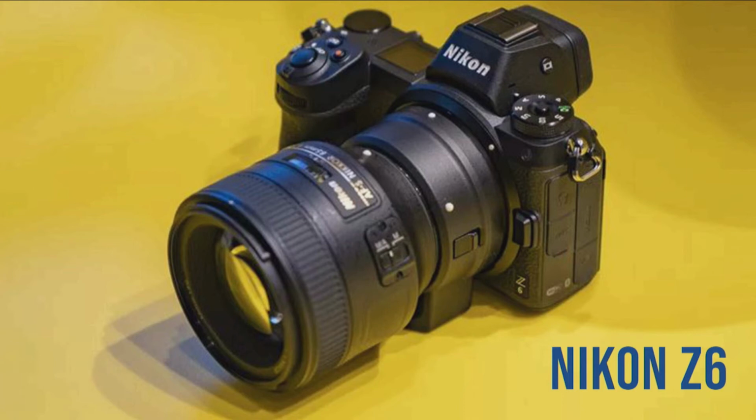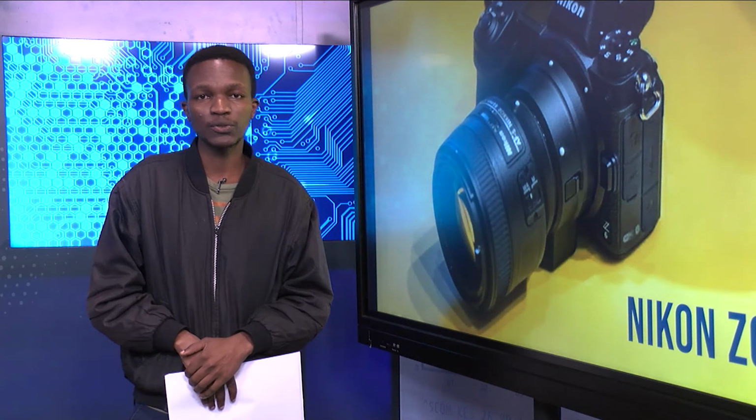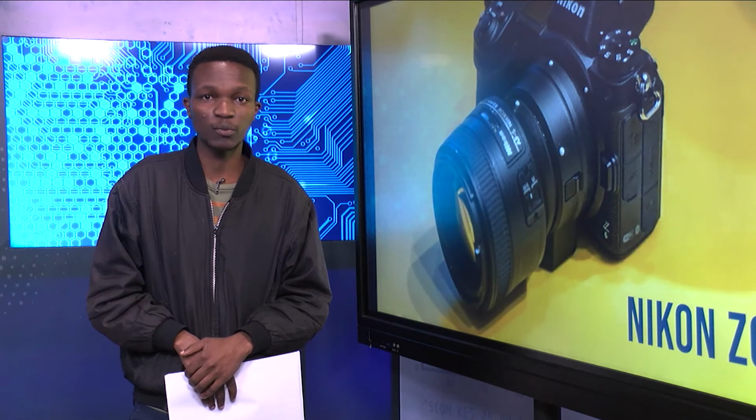So it's an enthusiast stroke expert camera and retails at about $1,796, which translates to 424 Kenya shillings, according to the latest exchange rate. So the Nikon Z6 is one of the newest cameras, and we've had the pleasure to actually look at it on this segment, and it matches youth with excellent usability. It also is a full-frame mirrorless camera, and it ticks all the boxes and features for performance and price.